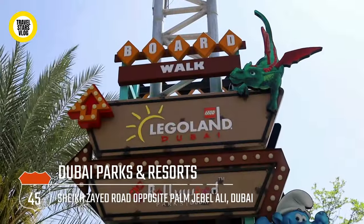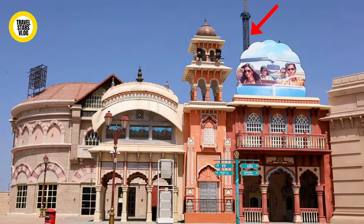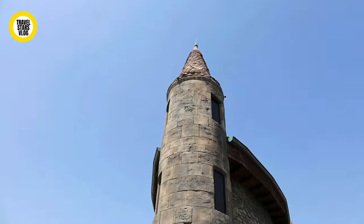Number 45. Dubai Parks and Resorts. You can cover 3 parks here: Bollywood Parks, Motion Gate and Legoland Water Park.